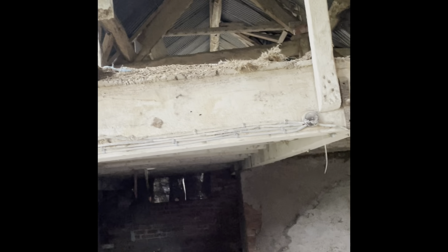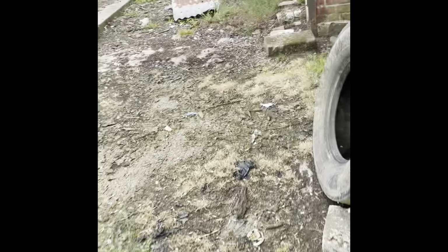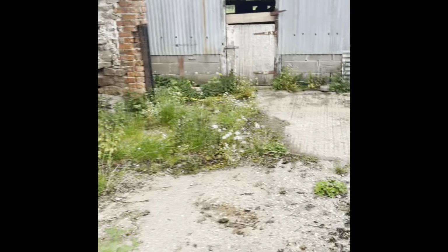Doesn't look like I can get upstairs. I don't know where the stairs are to get up there. But yeah, let's see what's out here. That looks like it's someone else's property. There's a little fence there. There's a massive tank here, water tank or something. Milk? Not sure, that's probably water actually. Doesn't look like a milk tank to me.